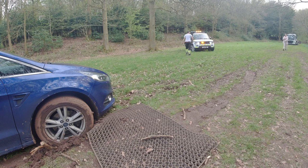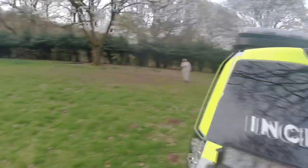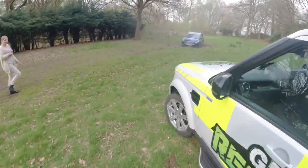You reckon? Oh my God, that should not be down here. That truck. What should be down here? That. Yeah, well, I want this out before that bloody wrecker comes down.